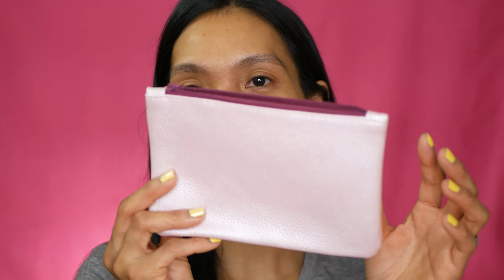And then the second product is this full cute pouch. I don't know, is it like a purple pouch? And this is what it looks like inside the pouch. I can put some of my little skincare in this pouch.